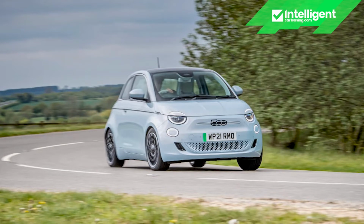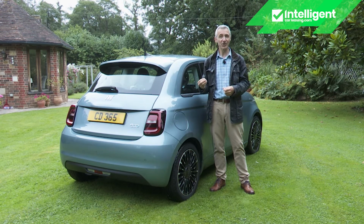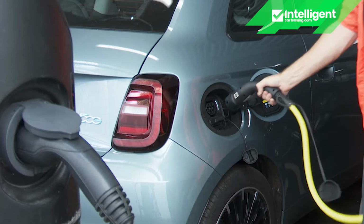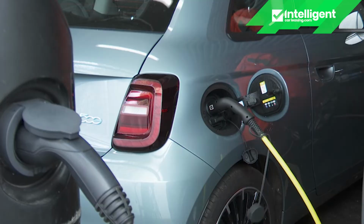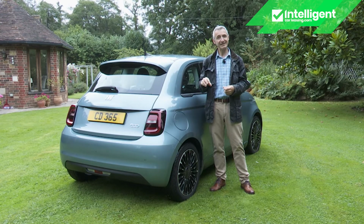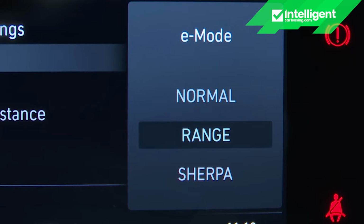With the 24 kilowatt-hour action spec model, it's a 50 kilowatt setup. With the other 42 kilowatt-hour models, it's a gutsier 85 kilowatt fast charging system. Either way, the Combo 2 socket, located on the rear right side panel of the car here, powers fast charging in both AC and DC. You can preserve that charge while driving with careful use of the 3 E-modes fitted to all versions of this Fiat: Normal, Range and Sherpa.